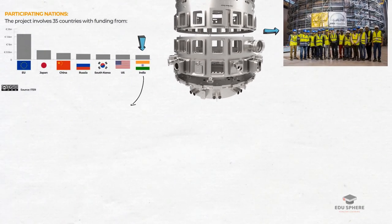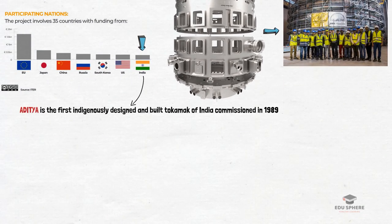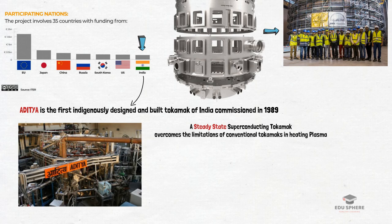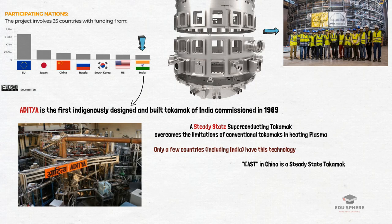Since building its first tokamak, India has made remarkable progress in fusion research and operates an advanced steady-state superconducting tokamak, which overcomes the limitations of conventional tokamaks in heating plasma. Only a few countries have developed these next-generation steady-state superconducting tokamaks. The EAST, for instance, is a tokamak designed for steady-state operation, and the Chinese engineers who built it were all nurtured by the ITER program.